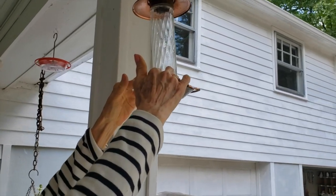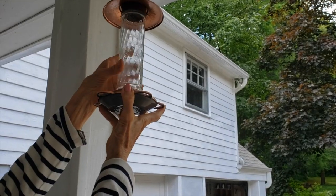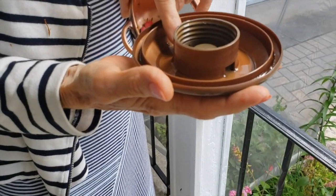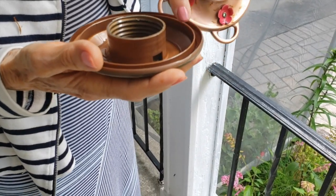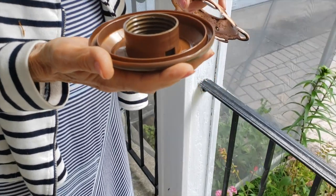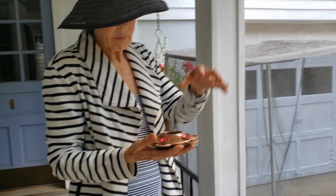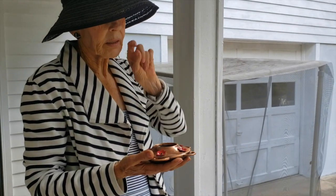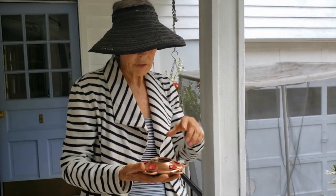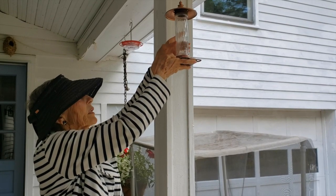It has the glass, and although it's easy to undo, it's hard to wash because of all the little nooks and crannies that are there. Now, when I fill it, I only put in a little bit of water, mixed with sugar. It's 4 parts water to 1 part sugar. And that's because the hummingbird has a long tongue. It unrolls it like a New Year's Eve projection. And they can get in there, as well as the woodpeckers like to get in there.